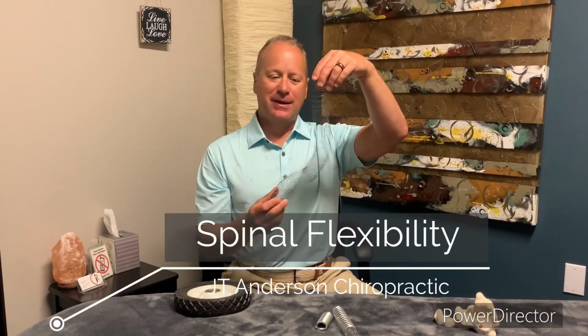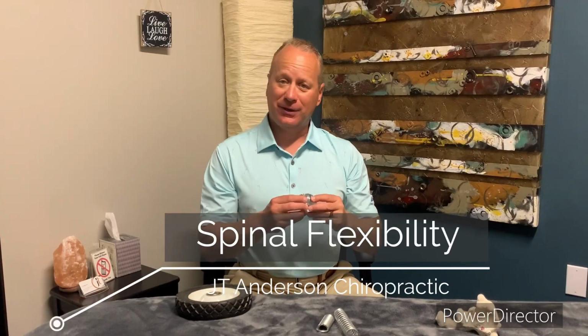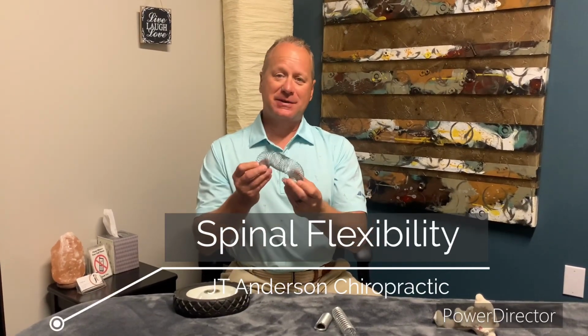What do you think I have in my hand here? It's my favorite when I was a kid, the Slinky toy. You'd start it on the stairs and it would crawl all the way down. I just loved them. So I like to use the Slinky to represent how our body should feel.